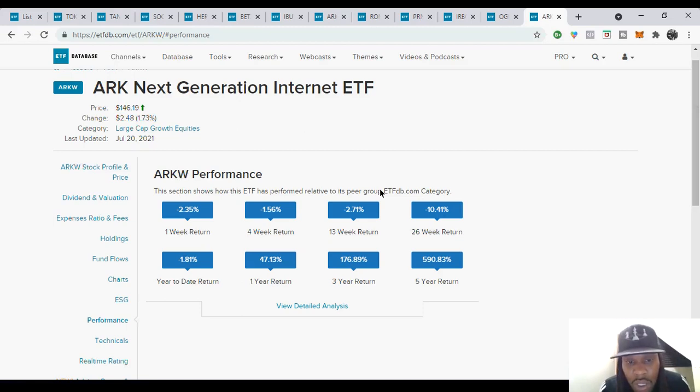So you want to look at the 1 year, the 3 year, and the 5 year. On some platforms, this will show up as a 52-week. You can look at the 1 week return and 4 week return, but you're not thinking short term. 26 weeks, that's half a year. Things go up and down.